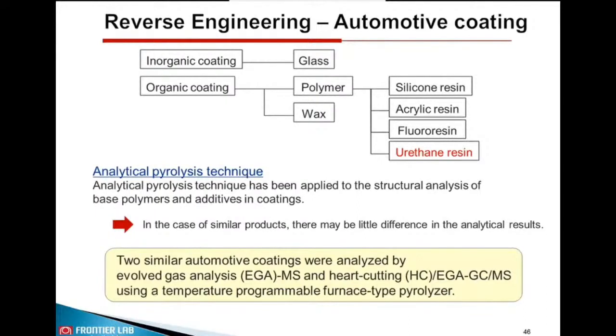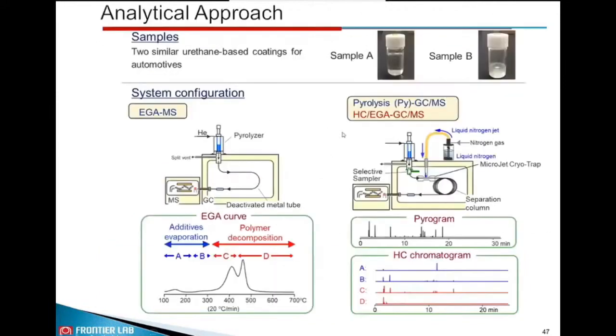Okay, so I'm going to share this application just to show how you can compare your current product with a competitor product to improve your product quality. We have this sample A and sample B. At least as the analyst, we do not know which one is good, which one is bad. So for us, it is like two samples.